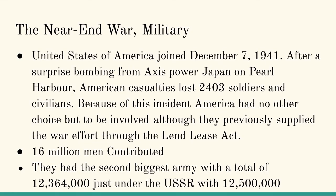The Near-End War. Military. The United States joined the fight December 7, 1941, after a devastating attack on Pearl Harbor from Axis-powered Japan, in hopes to crumble America's Navy as quickly as possible. In total, 16 million men contributed, making them the second largest army next to Russia, who was the first.